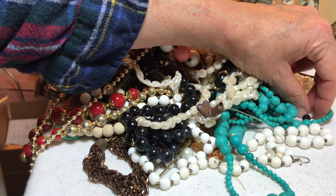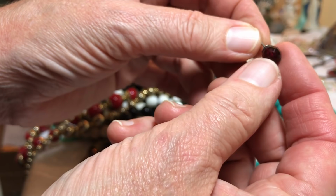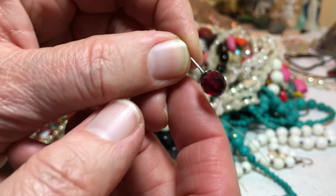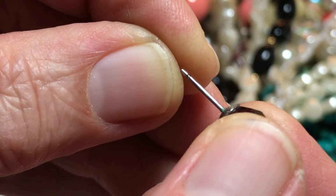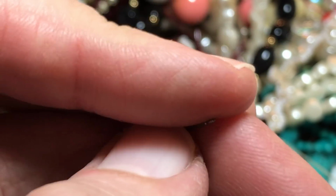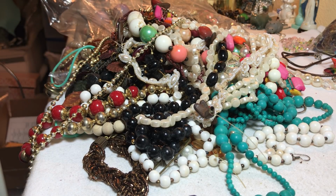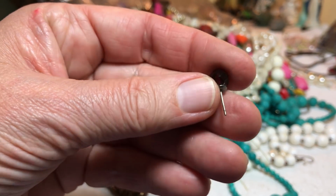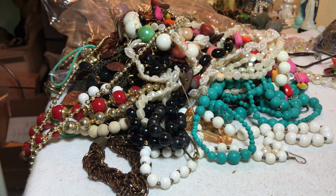I'm seeing this over here. What is it? I'm hoping it's 925 and garnet. Let's see. No, I guess it's just, yeah, it's glass, some little air bubbles in it, but it's pretty. It's a pretty piece of glass. Maybe we'll get the match on that.